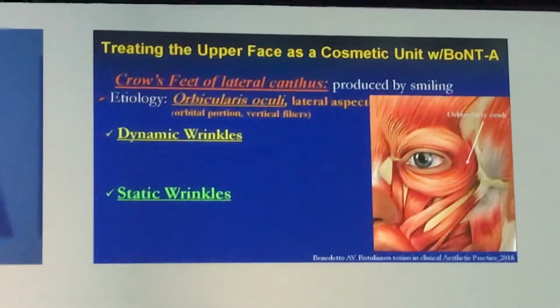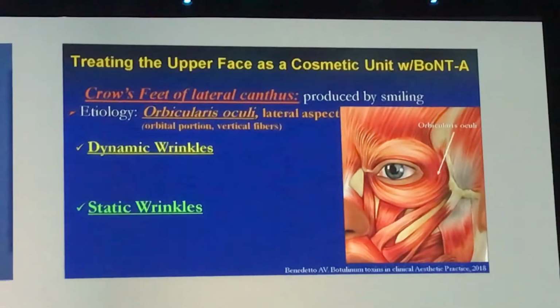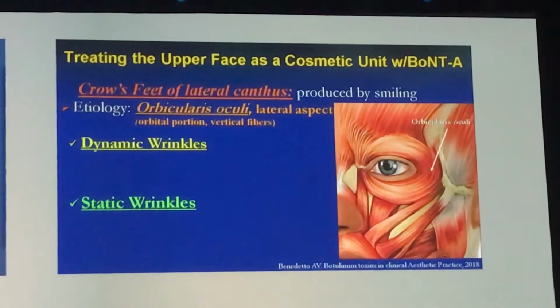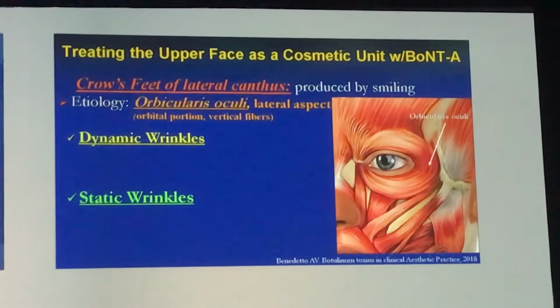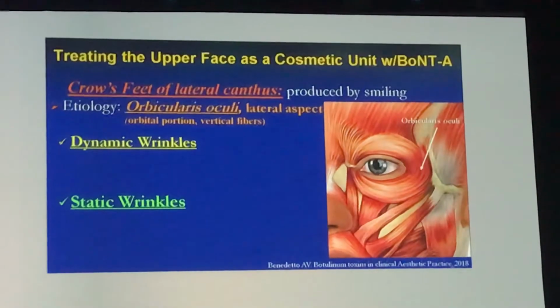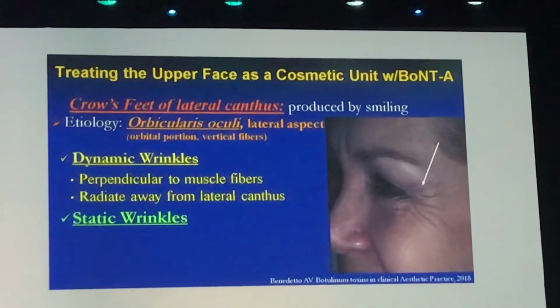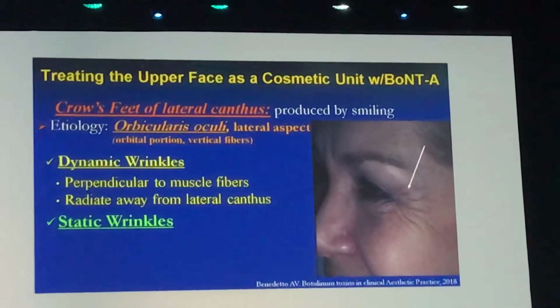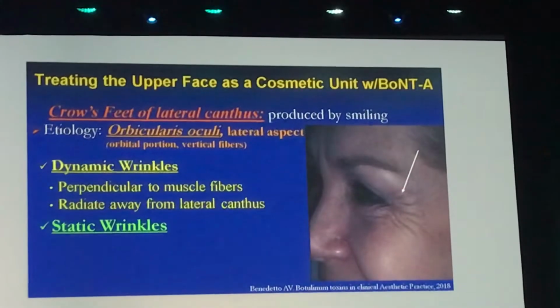So the other area of the face are the crow's feet, and they're in the lateral canthus, and they're usually produced when someone smiles. Again, it's the orbicularis oculi, but it's the lateral aspect this time of the orbital portion, and their fibers are vertical. When they move, there are dynamic wrinkles that are perpendicular to the muscle fibers, as we see, and they radiate away from the lateral canthus.